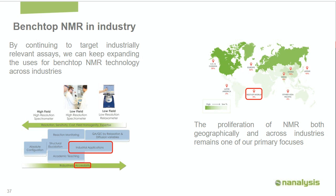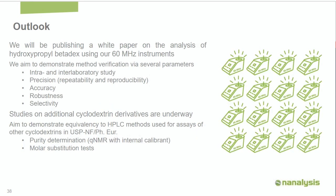I know that I've already provided you with a ton of information this morning, but just to close, I want to go back to the hydroxypropyl beta-dex analysis that we showcased earlier to mention that we'll be publishing a white paper on this topic later this year. Specifically, we aim to demonstrate method verification via both an intra and inter-laboratory study, and we want to touch upon everything: precision, accuracy, robustness, selectivity, and a variety of other parameters.